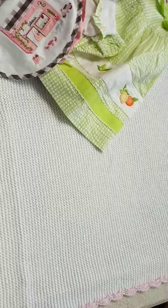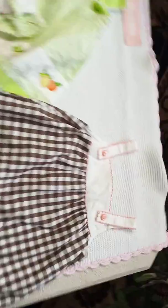Okay, my next outfit, it is actually a Jamboree. Let me do the dress first. It is peach. And that is brown. Comes with the diaper cover. This is 6 to 9 months. No, 6 to 12 months. Also, here is the onesie. The onesie shirt that comes with it.